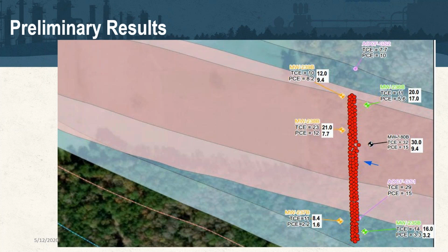The numbers underneath the wells, the one on the left is pre-injection data. The one on the right, the white background with black lettering, is post-injection data. So if you compare MW235B and MW237B, the post-injection data is from December of this year. Pre-injection is last fall before we injected. And if you look, you can see we've got about a 50% reduction there.